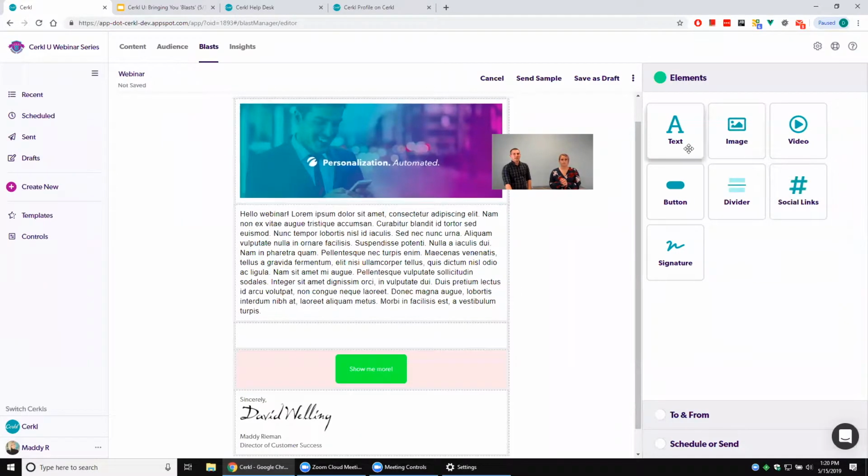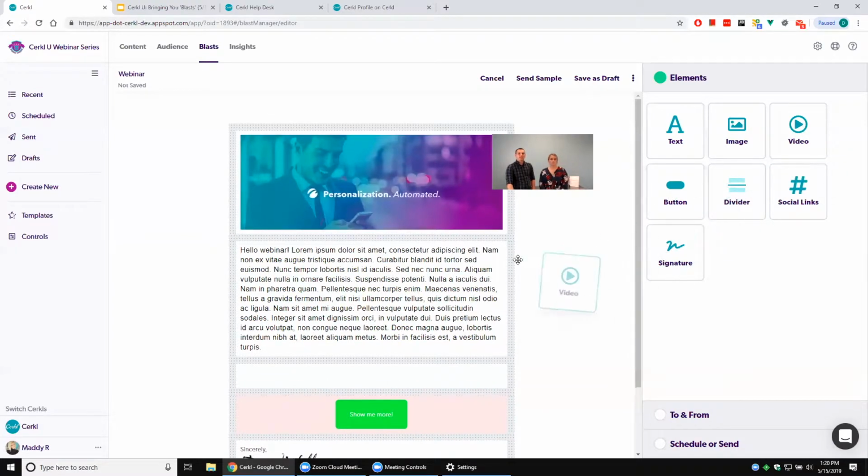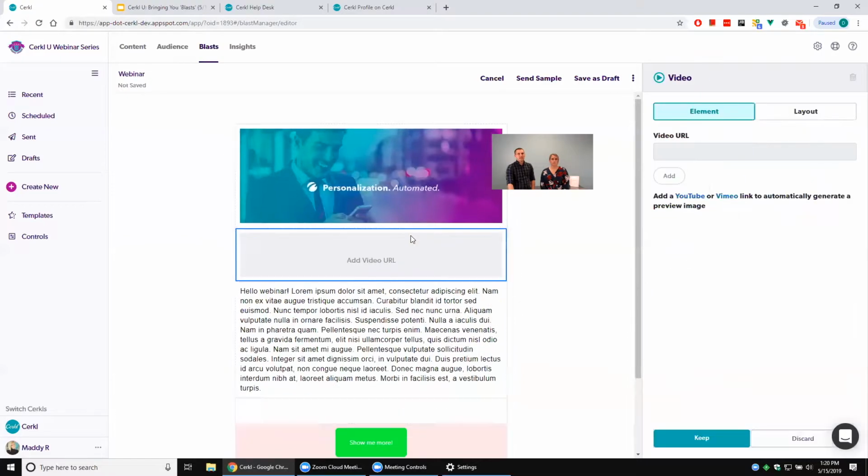So if we go ahead and go down to the bottom here, as your email grows, it can be a little hard to get around. So as you're dragging these elements, if you see, hey, I can't see the bottom of this email, you can actually just use the scroll wheel on your mouse or the up and down arrows on your keyboard to go down or move up to the top of it. So we'll go ahead and add this in between the image and the text.